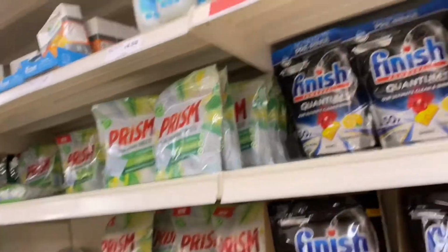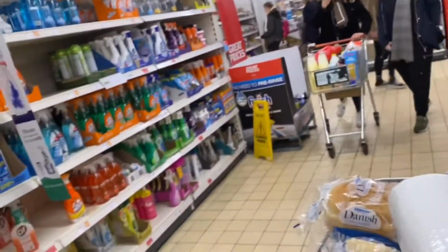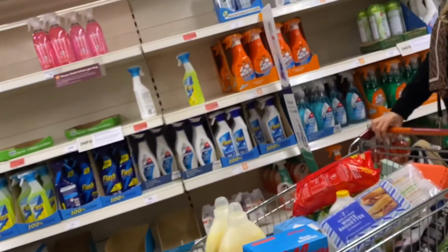Some shelves are not as bad as others. Some, as you can see, quite full, but some are just completely empty. There were no eggs in the store as well. I couldn't find any.